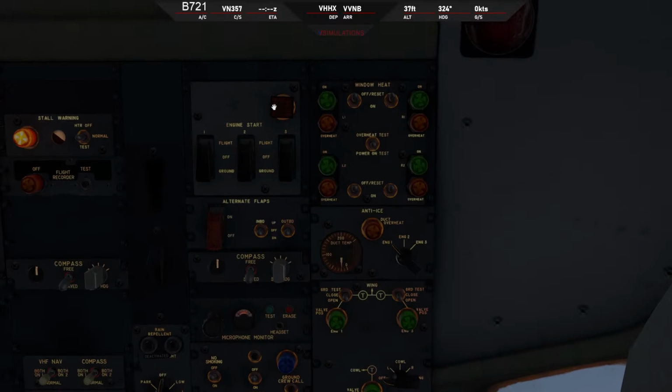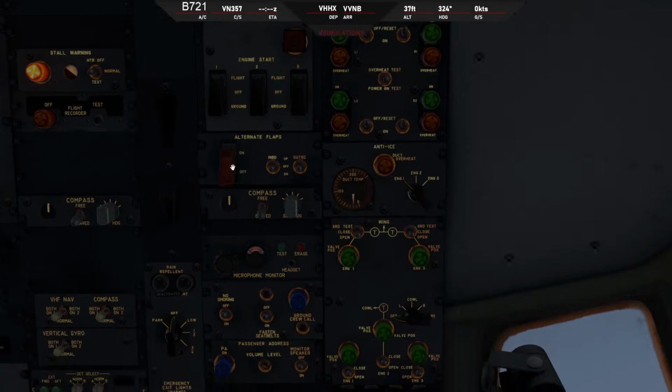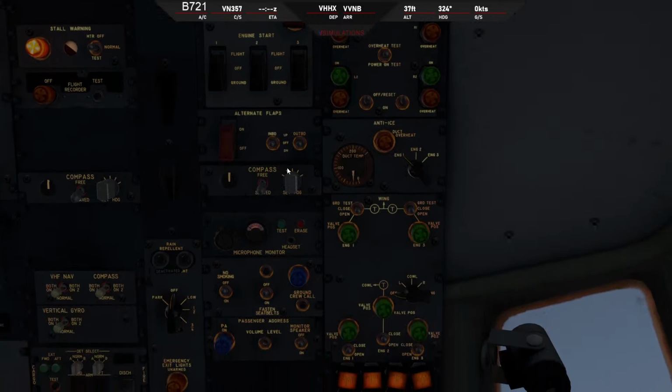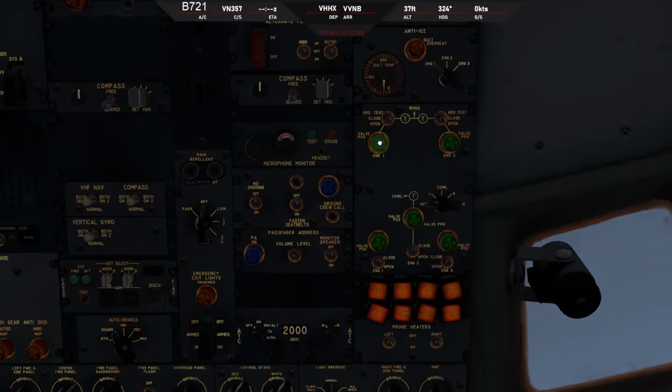On this side of the overhead, we're going to come down, check that light. We're going to do a power on or overheat test, that checks. And we can pull, those bulbs are green, that's good. Alternate flap configuration, hopefully we don't need to do that. Check that bulb there, that's good. Checking all these bulbs here, they all look good.